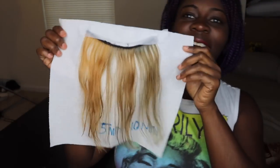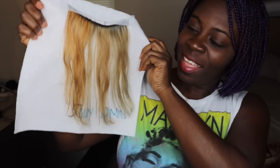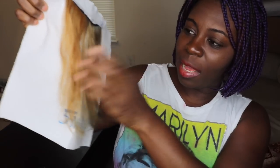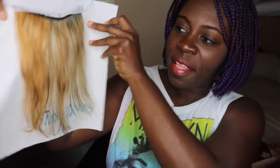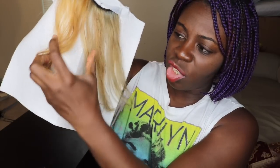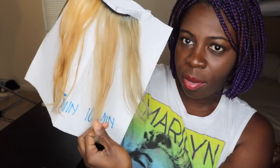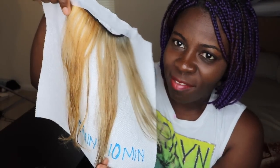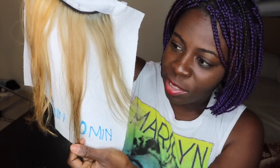So this here is the blue shampoo on the more orangey hair. Now when you look at this swatch over here, this is the hair that I didn't put any blue shampoo on. This middle hair is where I put the blue shampoo on for 5 minutes. As you can tell, if you look closely compared to the one that didn't have any shampoo, it's dulled down a little bit, removed the orange in there.